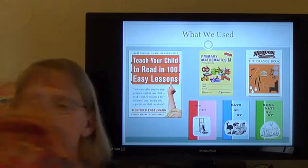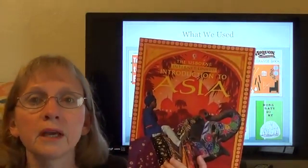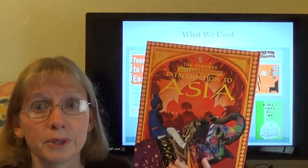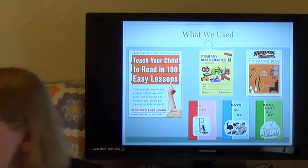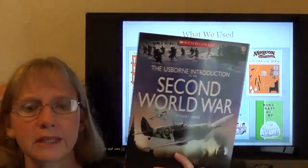And then, of course, I just brought this one in as an example. This is Asia, of Usborne. Usborne has lots of really great books that you could use for homeschooling as well. As you can see, we were eclectic, so we used lots of different books. And this is just another Usborne book. This is about the Second World War.